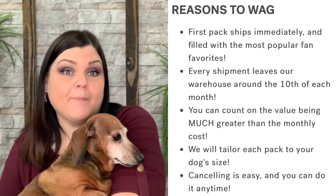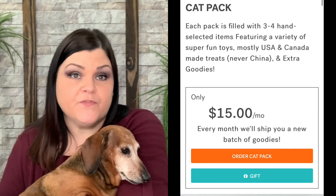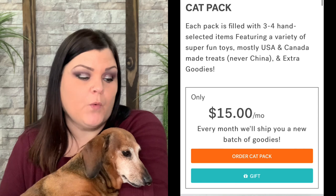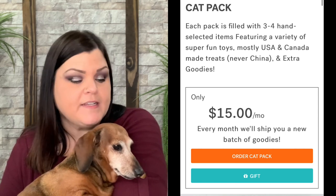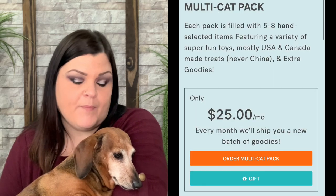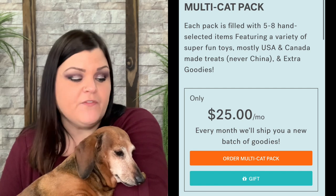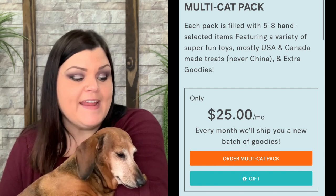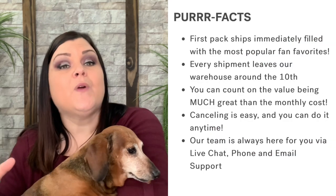They also have the cat pack. The cats, there's two different options. There's the regular cat pack that's $15 a month that comes with 3 to 4 hand-selected items, which could be fun toys, treats, extra goodies. Or there's the multi-cat pack. So if you just want more for your cat or you have multiple cats, that one is $25 a month and it's 5 to 8 hand-selected items inside of that one. And all of them do have free shipping. So that's another reason why I love this company, because they are very affordable and it's free shipping.